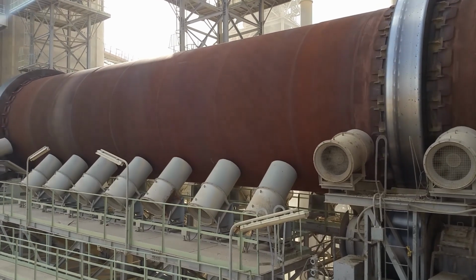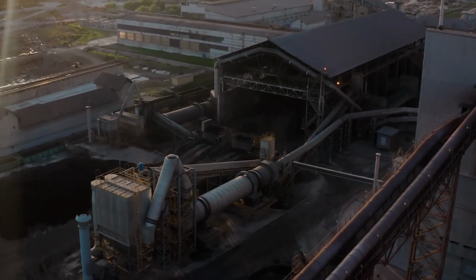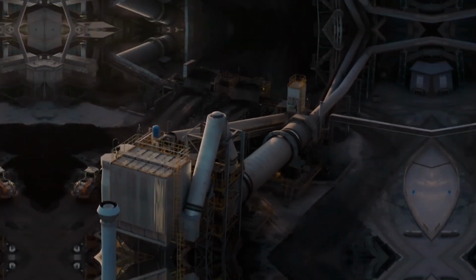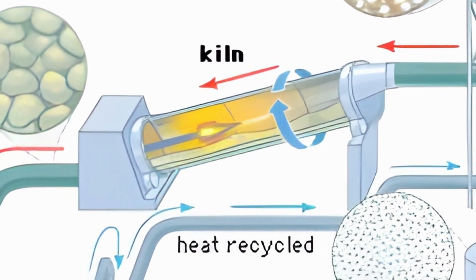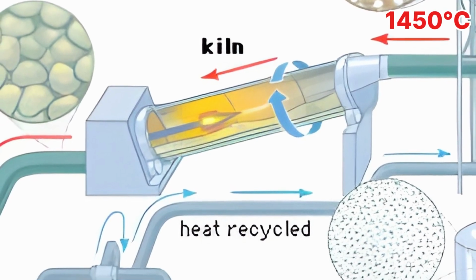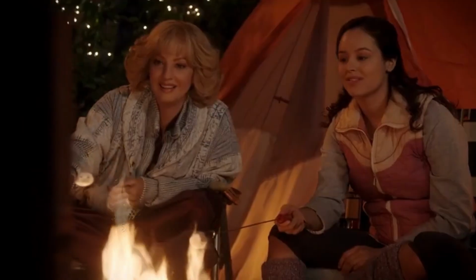Imagine a giant tube, up to 200 meters long and 6 meters in diameter, slowly rotating and tilted at a slight angle. This behemoth is where our preheated raw meal undergoes its most dramatic transformation. As the kiln rotates, the material inside slowly moves from the upper end to the lower end, encountering increasingly higher temperatures. At the lower end, fuel is burned, creating a fiery inferno that reaches an astounding 1,450 degrees Celsius. To put that in perspective, that's about a quarter of the temperature of the sun's surface. It's safe to say that if you're looking for a place to roast marshmallows, this isn't it.